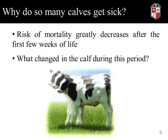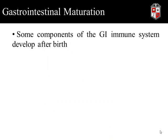But what has changed in the calf during this period? Okay, some components of the gastrointestinal immune system. A lot of the components of the gastrointestinal immune system actually develop in utero, and you start seeing some of that development as early on as the first trimester. But the point is there's going to be some postnatal maturation of the gastrointestinal immune system. That's what we're going to talk about today.